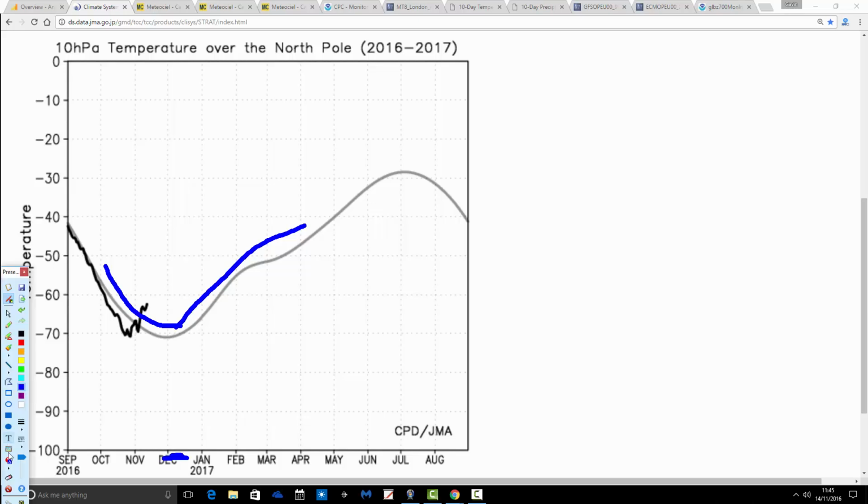Now you can see from the black line that what's actually happened is that we have indeed been cooling the temperature, of course, because it is a cooling time of year, but we've been sticking very close to that grey trend line, really. So we haven't seen a big drop, big plunge in temperature yet over the North Pole, such as we've had in recent years.